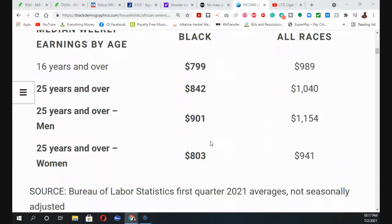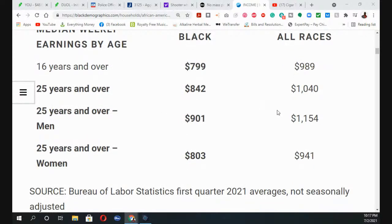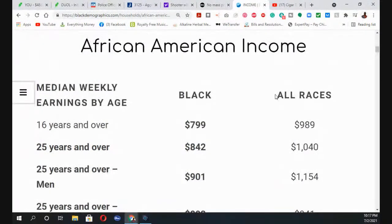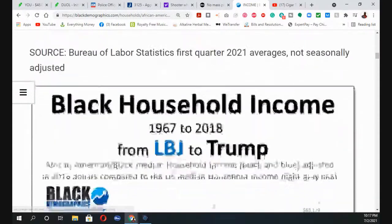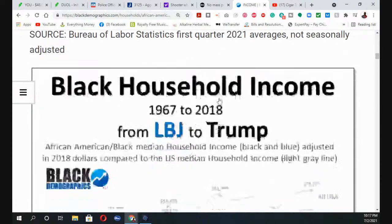This is how much our people are making. And it says median weekly earnings by age. When compared to other races, 25 years and over, we're only making $842 compared to $1,000. And as you can look at it, this is almost $200 more that other races are making than we are. 25 years and over, $900. Here's another $200 discrepancy compared to who? All other races. Okay. And this information is not people just making up numbers. This information is coming from the Bureau of Labor Statistics, of 2021.